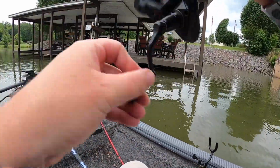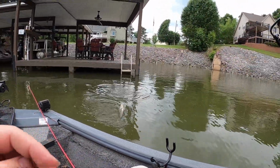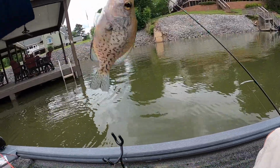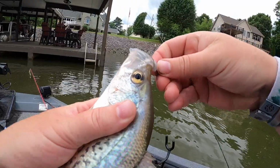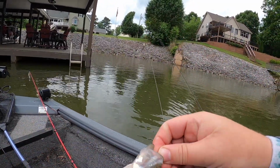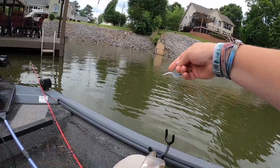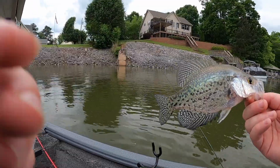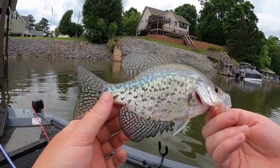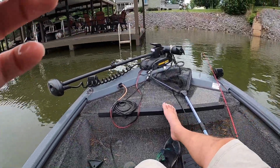There's one, guys. Finally. There we go. Ain't big enough to keep, but little crappie nonetheless. He ain't very big, but at least we found a fish. Finally. It's been a little while, about an hour and a half. Keep fishing.